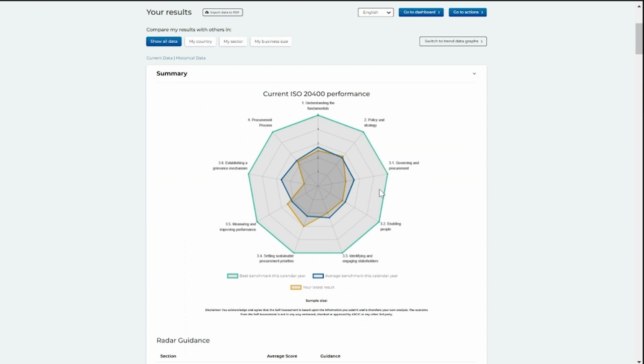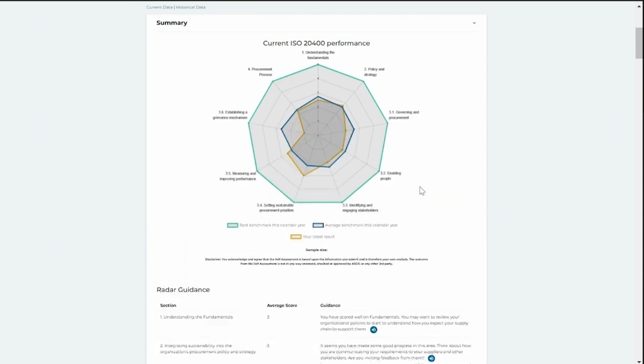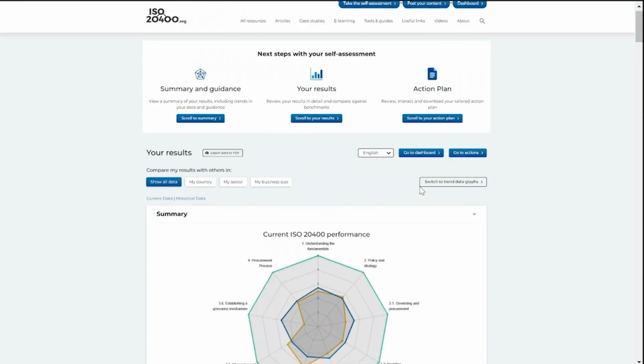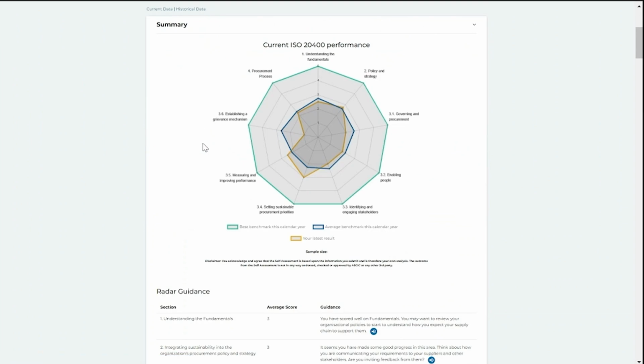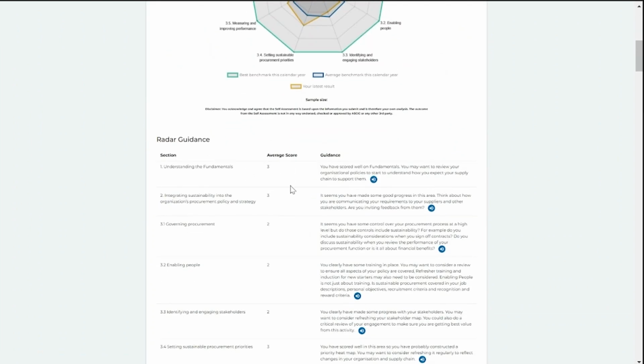And also the best benchmark this calendar year. So you can get some understanding of where you stand against the standard. You can go down into more detail and get further guidance. So if I scroll to summary, this takes me down, it provides more guidance against each point on the radar diagram.